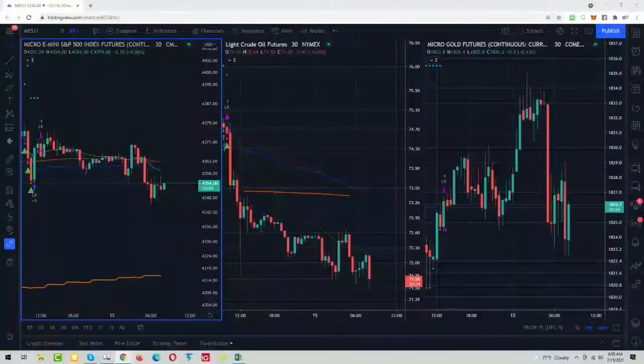So what are we seeing on our charts? Well, as we're coming into the ES this morning, the S&P 500 index, we've got a mixed market. The 30-minute is showing short, but the 4-hour is still showing long. So that tells us don't do anything. Boom, sit on your hands. Crude, same thing. 30 minutes short, 4 hours long, don't do anything.